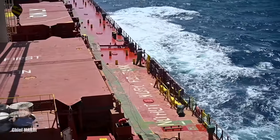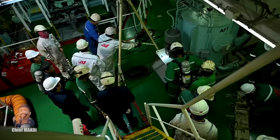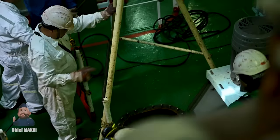We are also required to carry out drills and onboard training. This is usually done during Saturdays, but can also be done any day of the week depending on the ship's schedule.